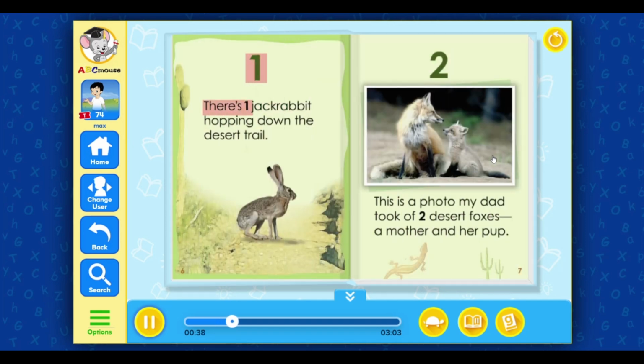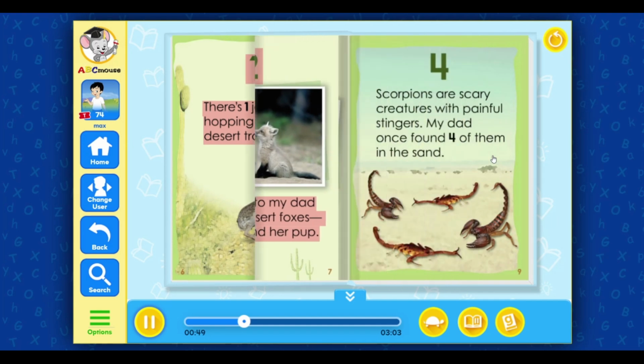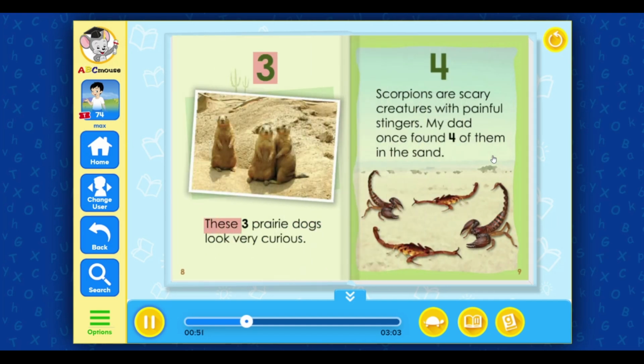1. There's one jackrabbit hopping down the desert trail. 2. This is a photo my dad took of 2 desert foxes, a mother and her pup. 3. These 3 prairie dogs look very curious. 4. Scorpions are scary creatures with painful stingers. My dad once found 4 of them in the sand.